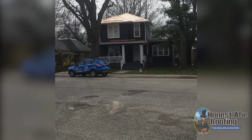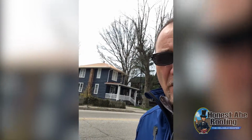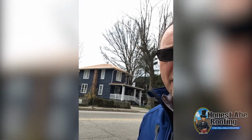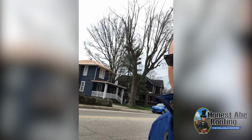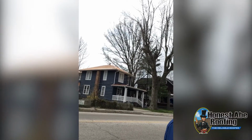So the big house behind me there in Vincennes, Indiana, the challenges we had with it, there were numerous layers on the top there, 4 layers actually, and then we had to replace some decking as well. It's common in your older homes, a lot of layers on it.